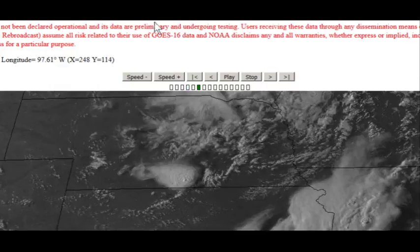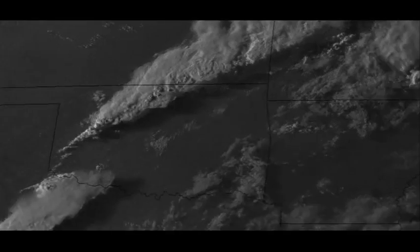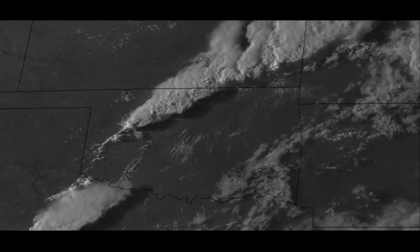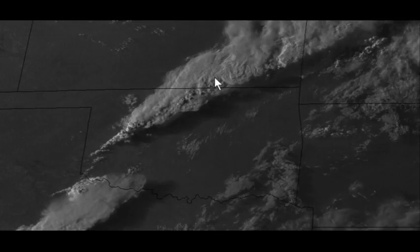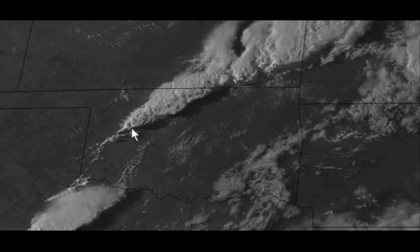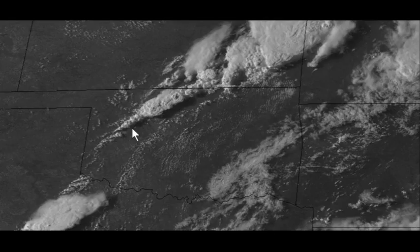Okay, heading to the surface chart, or to the satellite. There's our area of thunderstorms. Pretty much from Wellington and Blackwell down through Enid and down to the Watonga and Sealing area.